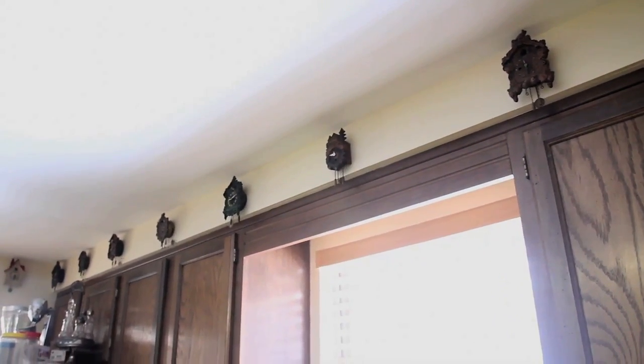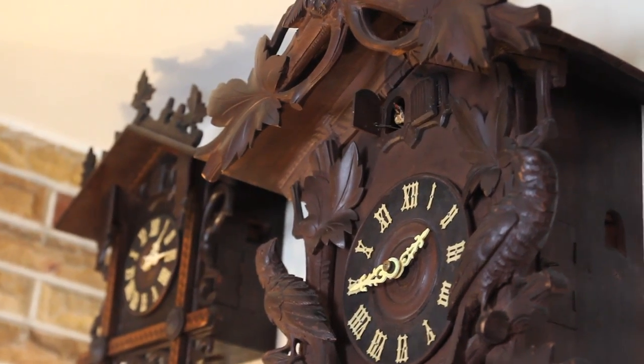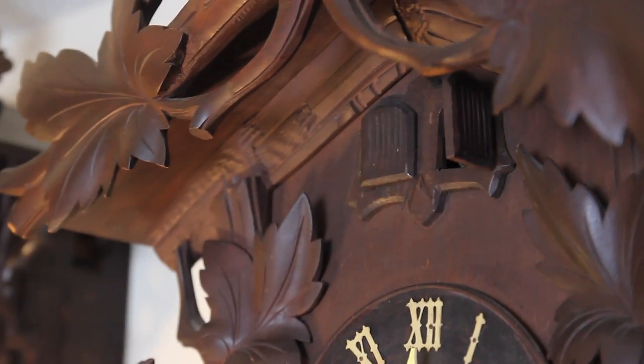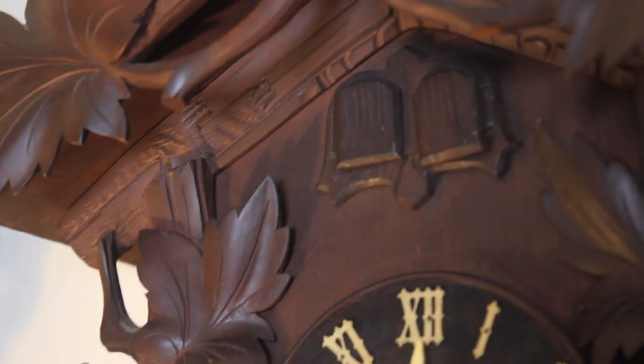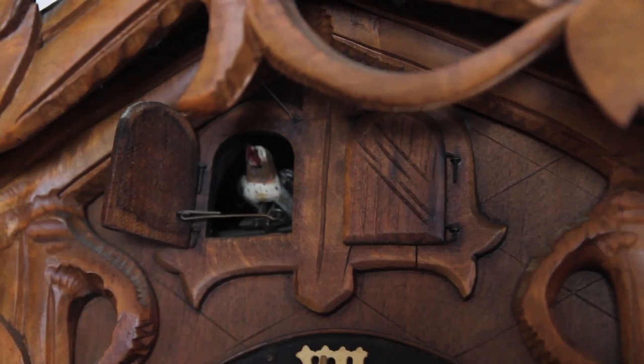This large clock here, it's a cuckoo and quail clock, which makes it a little bit more unusual than just a standard cuckoo clock. It has two bird sounds instead of just the cuckoo. On the quarter hours, it'll do the quail sound, and then on the hour, it'll do the quail and then the cuckoo. All these Black Forest clocks were handmade, so each one of them has their own distinct sound.